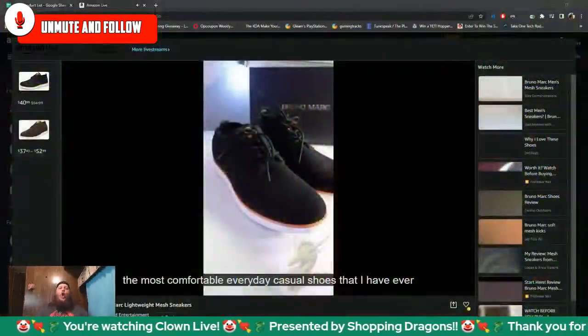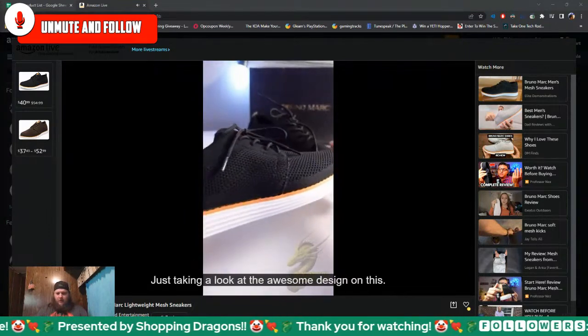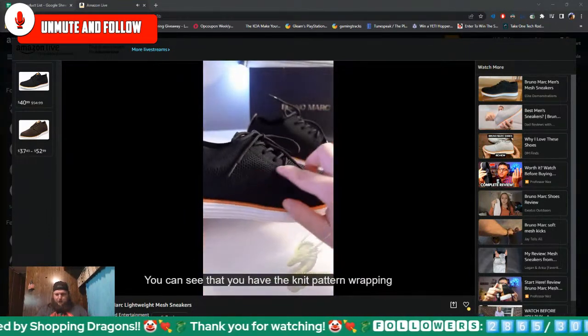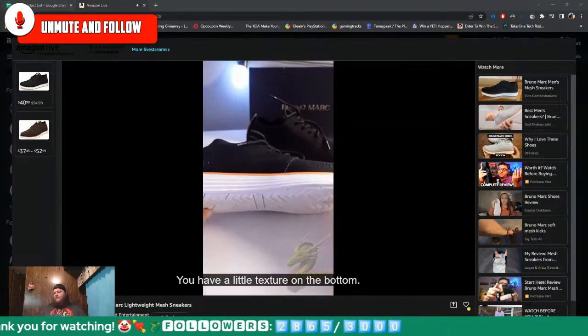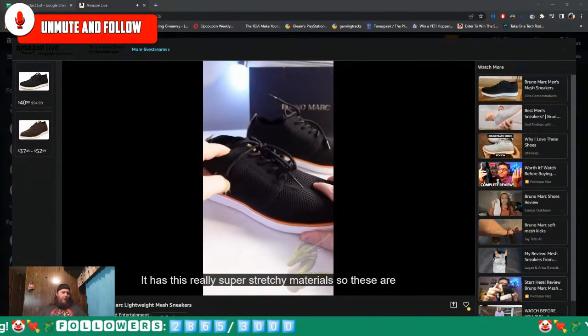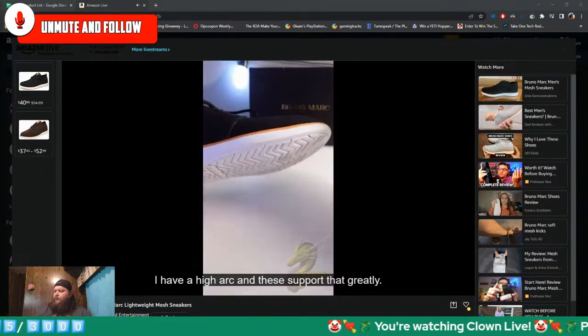Most comfortable everyday casual shoes that I have ever worn. These are made by Bruno Mars. Just taking a look at the awesome design on this, you can see that you have the knit pattern wrapping all the way around, kind of a wood color. You have a little texture on the bottom. It has this really super stretchy material, so these are going to conform to your feet. I have a high arch, and these support that greatly.